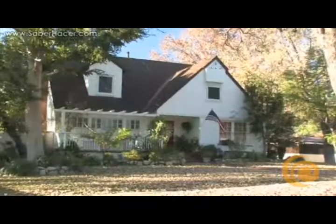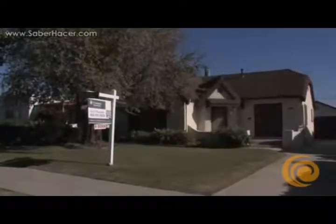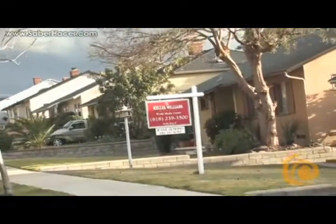Too many people look at a house they'd like to buy and ask themselves, can I afford it? Not a smart way to go about it when buying your first house, experts tell us. Well, the first step I think they should take is to go ahead and take a first-time homebuyers class.